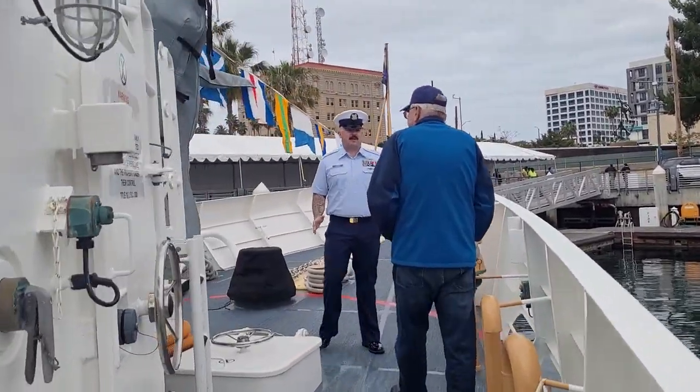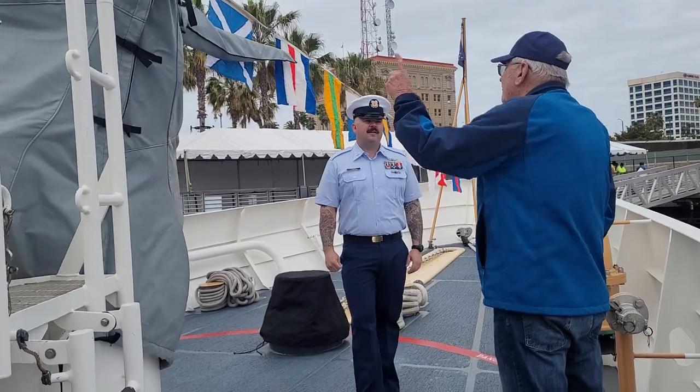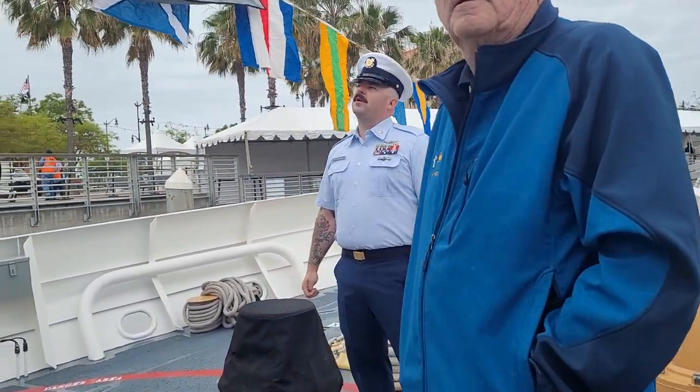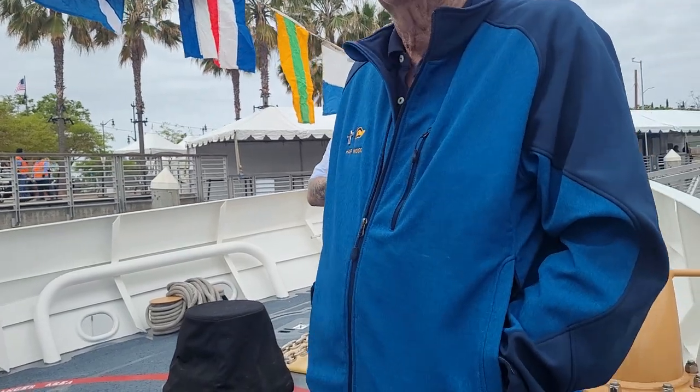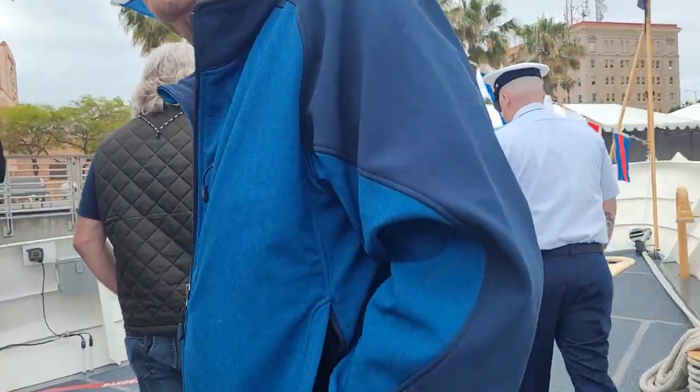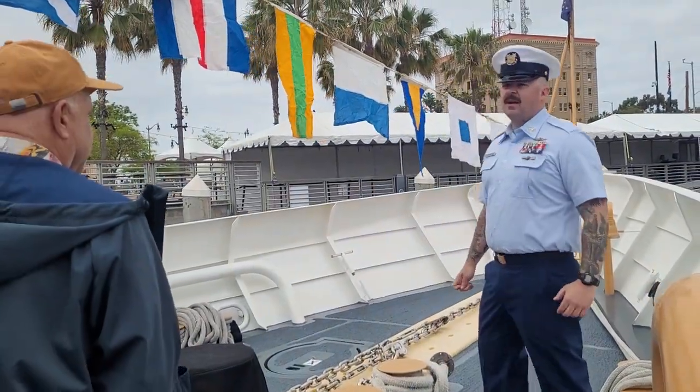Gunner's mates in the Coast Guard. So each year... Oh, New London, that's right. Okay. Wow. Who's the first class? Is it all stainless? First class? Yes, sir.